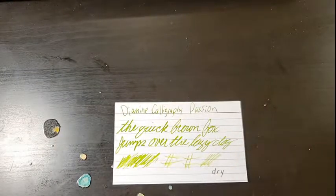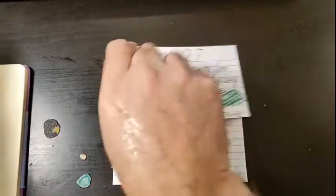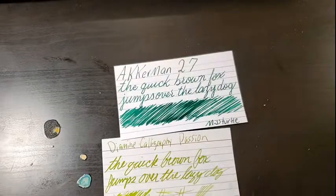Alright, let's do some comparison panels, shall we? Let's see, where is our ink of the day? I just made a new panel for it. Oh, I put it in my book. I forgot. Okay, so this is our ink of the day.